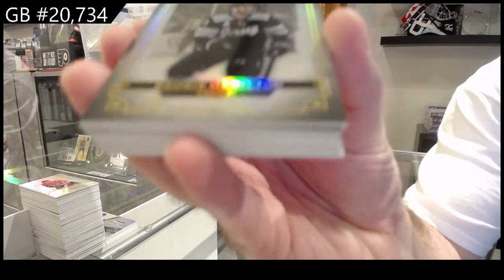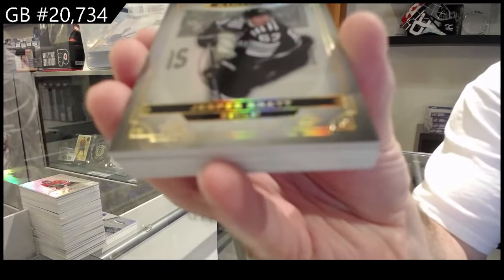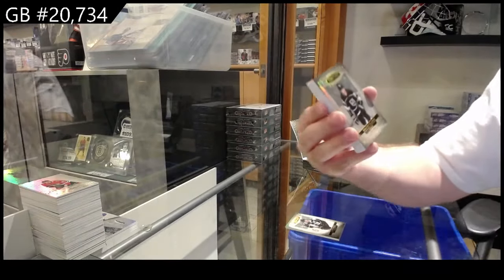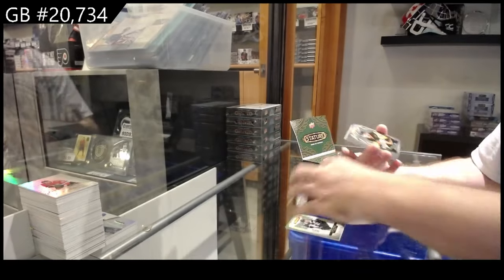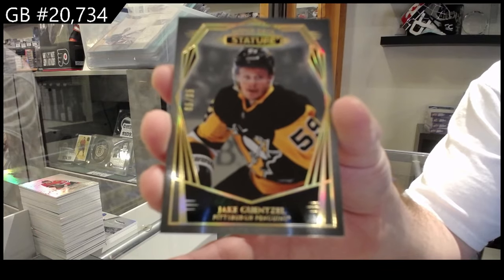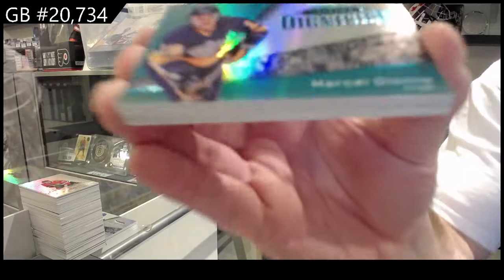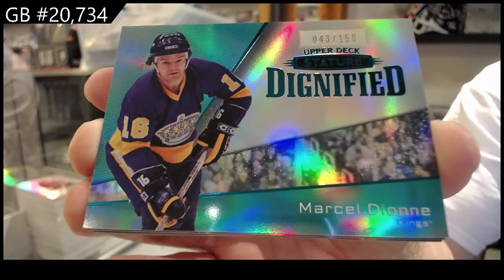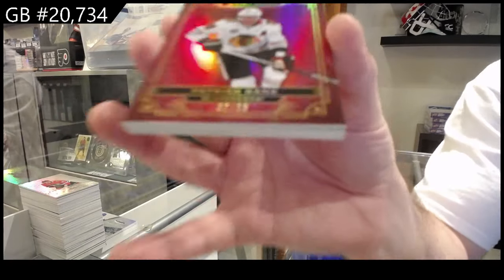We've got for the Devils, Hamilton. For the Devils, Jesper Bratt. For the LA Kings, Brandt Clarke, number $3.99. For the Penguins, number 265, Jenssen. Jenssen. Dignified number 150, Marcel Dionne. We've got number 233, Patrick Kane.